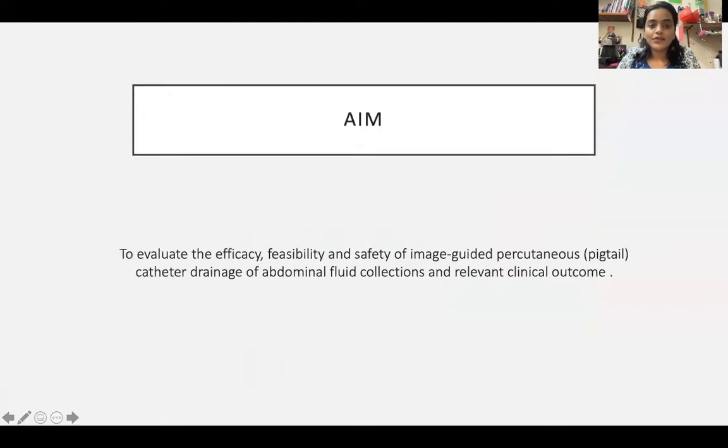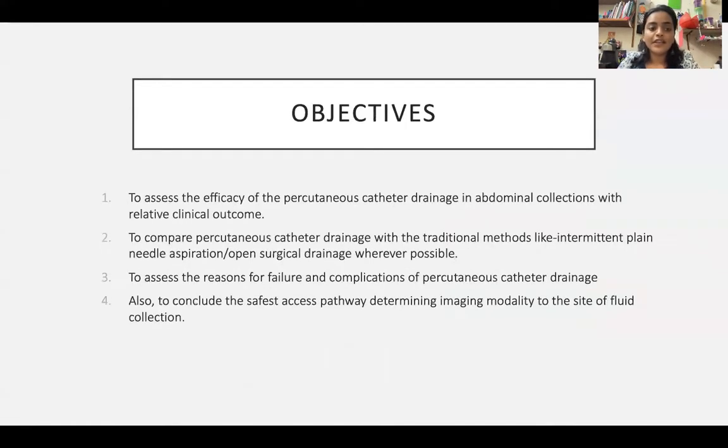So my aim of the study was to evaluate the efficacy, feasibility, and safety of percutaneous catheter drainage of abdominal fluid collections, and to also compare it with traditional methods like intermittent plain needle aspiration or open surgical drainage wherever possible, to also assess the reasons for failure and complications of this modality, and also to conclude the safest access pathway, determining the imaging modality to site of fluid collections.